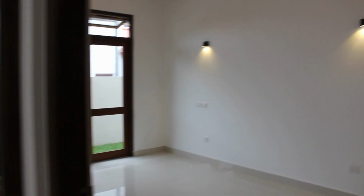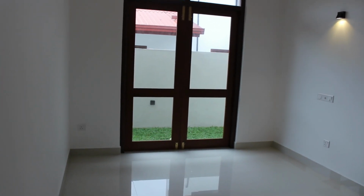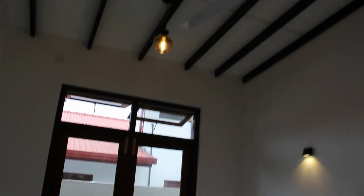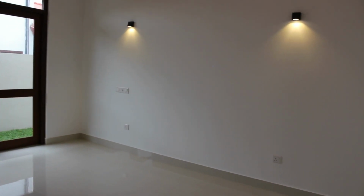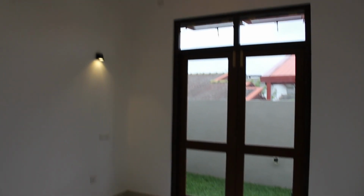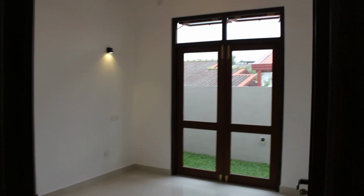Okay, so you have 2 more rooms. So this is bedroom number 3. Good size again. And you have provision for AC and your fans. And this is the fourth bedroom. Okay, so both these doors, you can open them, you can access the rear garden. We'll have a look at that after we cover the kitchen.